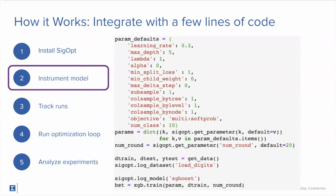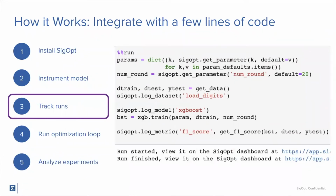For step 3, after doing that implementation, we're going to actually be doing the run itself. And so here you can see the xgboost.train method, which is training our model. And after that model is trained, we can get various metrics. In this case, we're getting back the F1 score, a balance between precision and recall, and logging that metric again.